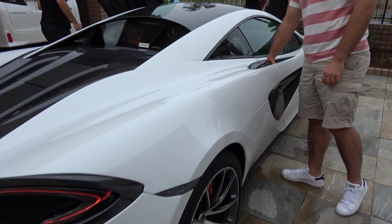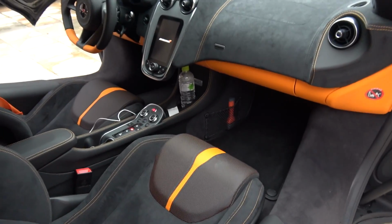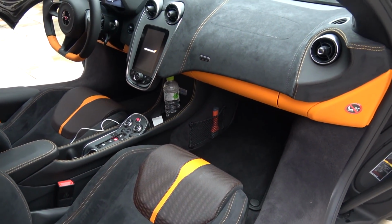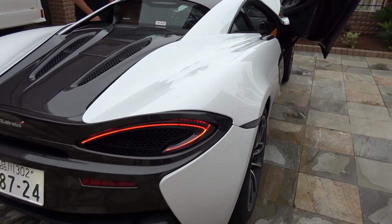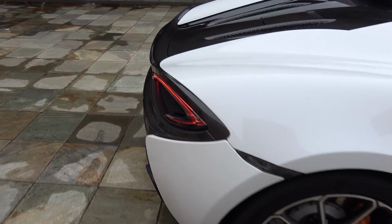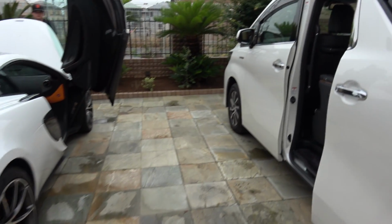We have picked up a McLaren 540C, courtesy of Ken Saito, who is just out balling and flexing on everybody here. Doors up. Let's hear a startup here, Ken. Here we go. And we still have the white Alfred Executive Edition. There it is. Oh. Yes.